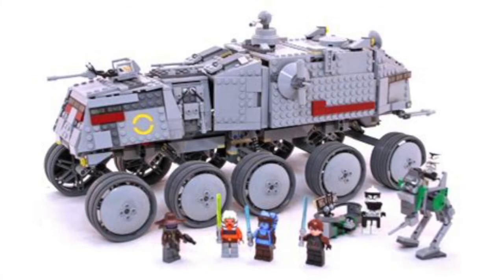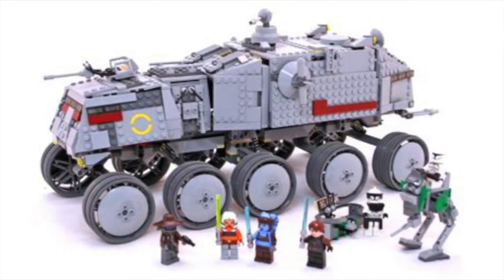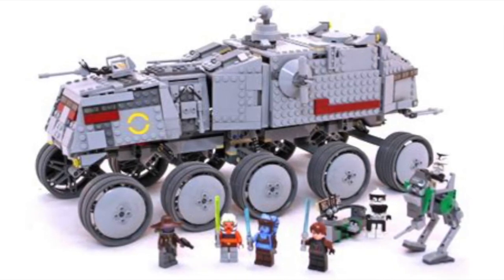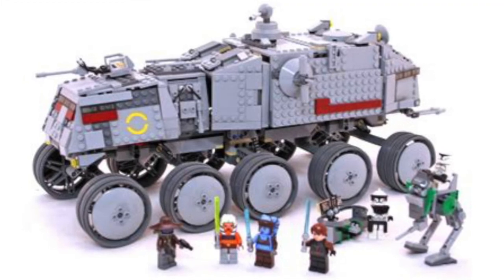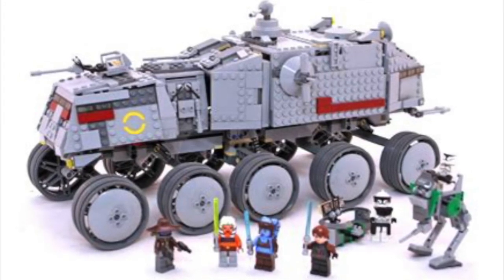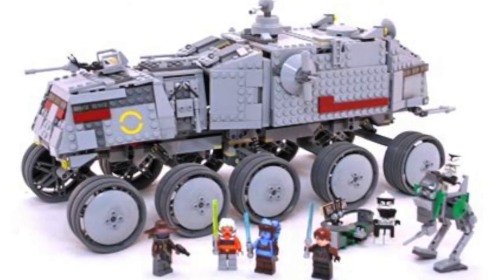I believe it's 2010, but it might be 2011. What do I have to say about the Turbo Tank? It's a massive set with amazing Cad Bane, Aayla Secura, Anakin, Ahsoka, Clone Troopers. What more can you ask for? Command Center fits inside the set. You got a bunch of cannons, and it's a monster.